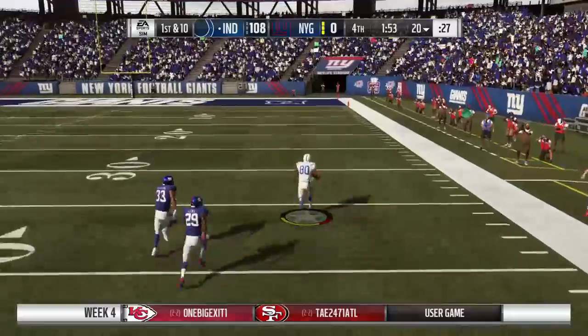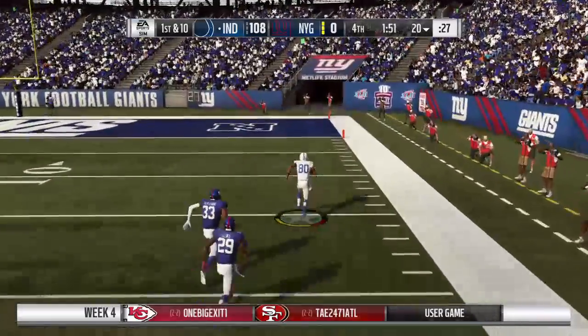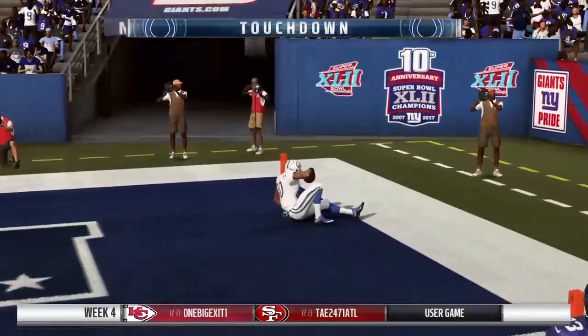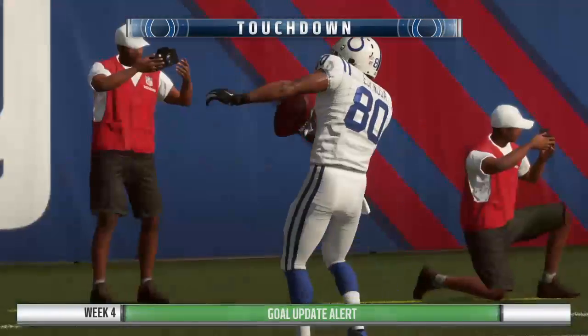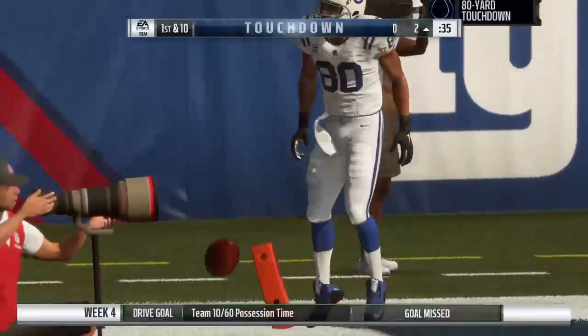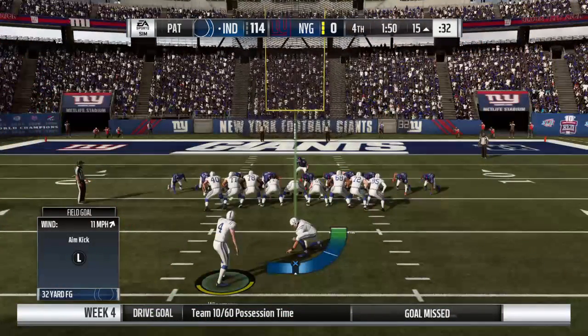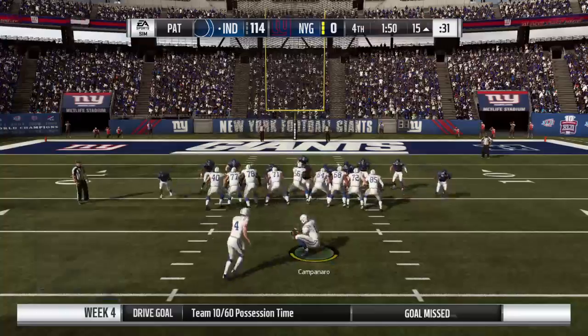Wide open receiver complete. Past the 20. And he will get into the end zone. It's another touchdown. This thing is ugly. Starting to really smell a 4-0 start right now. Yeah, I can't ask for a better first quarter of the season than that.